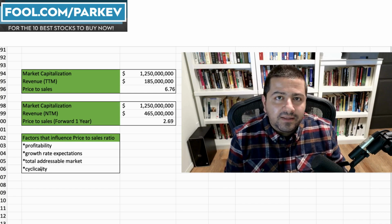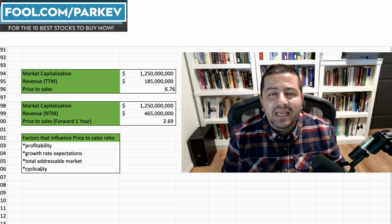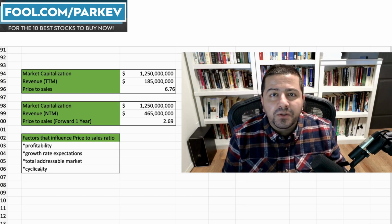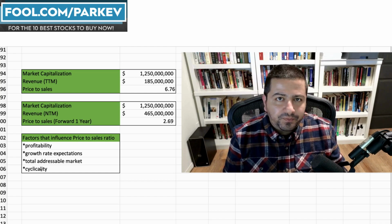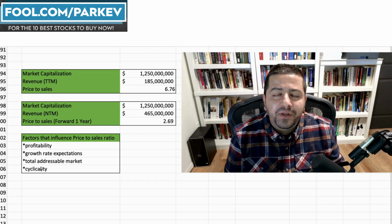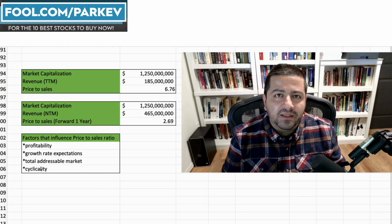Investors use the price to sales ratio when a company has negative earnings, unstable earnings that fluctuate between positive and negative, and also the same for cash flow. If a company has negative cash flow or cash flow that's fluctuating from positive to negative, the price to free cash flow and price to earnings ratio are less informative, so analysts use the price to sales ratio.